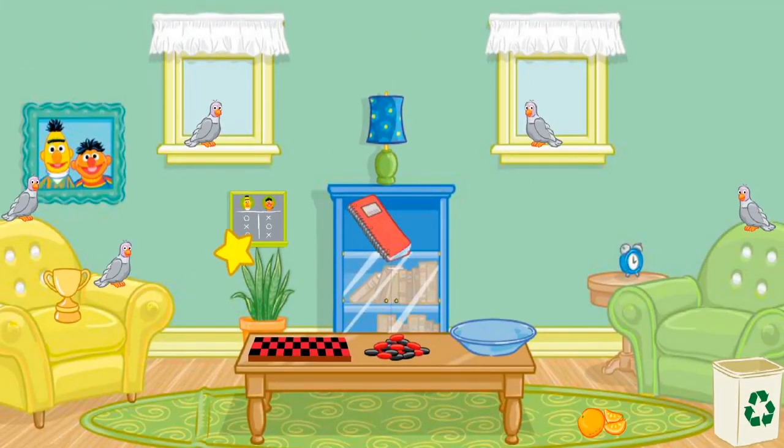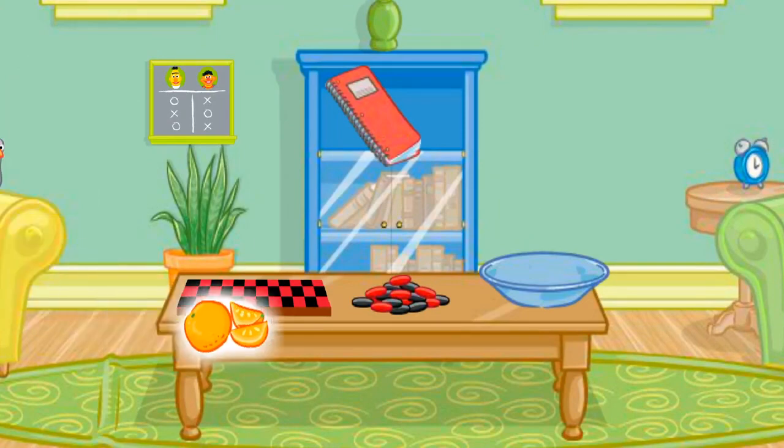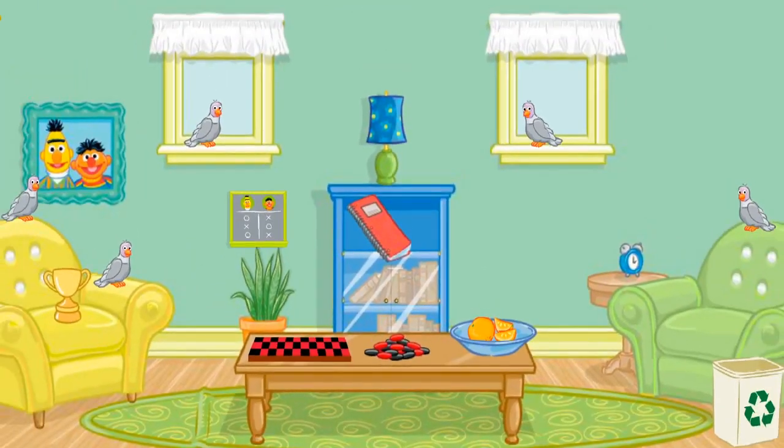Now let's find something else to put away! Let's see. Click on the thing that's on the rug. Yes! Now put that in the bowl. Thank you! The room looks better already! Now let's find something else to put away! Let's see. Click on the thing that's on the yellow chair.